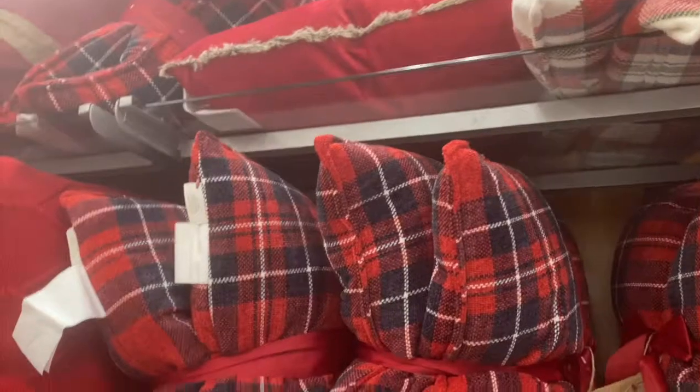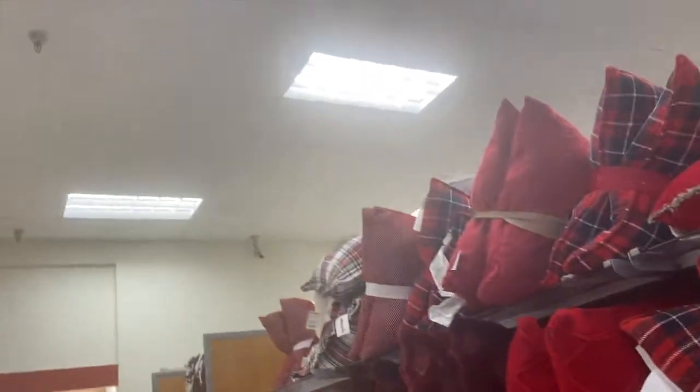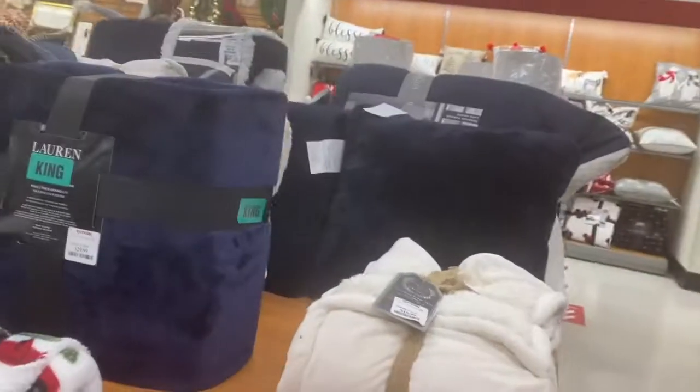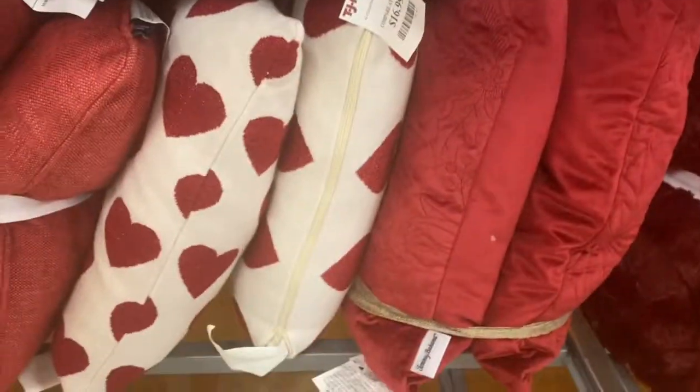What if I want to do something for the holiday? Let me throw them down here. 20 bucks for both pillows. That's not bad. Look at that fur trim. Got luxury throws. This darker one is pretty too. Oh, this one has hearts. How cute. $16.99 a piece for the heart.